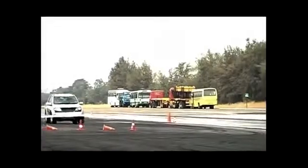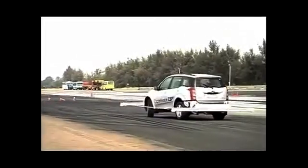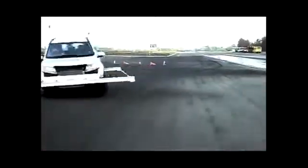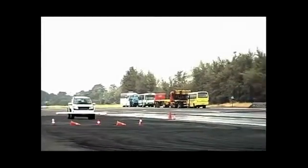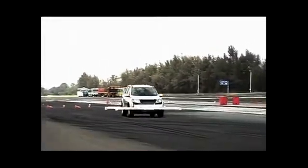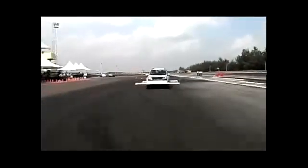Here's an XUV500 without ESP attempting to avoid a suddenly appearing obstacle, a common occurrence on Indian roads. For safety purposes, outriggers have been used. Now let's look at the same maneuver, but this time with ESP. ESP prevents skidding. ESP saves lives.